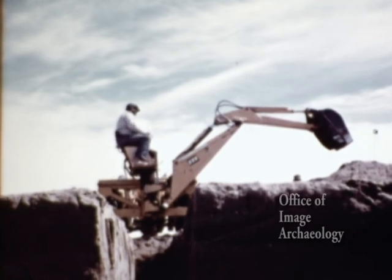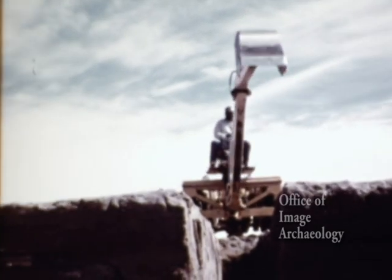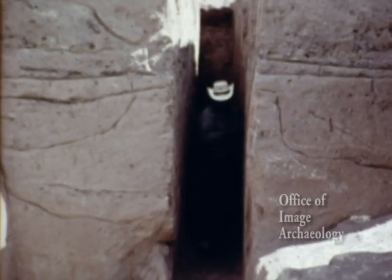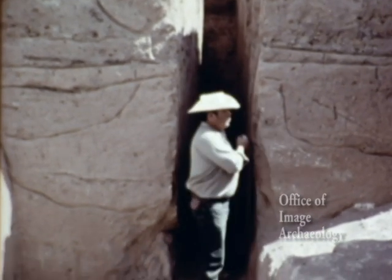We think they were of a walk-in type. This means that a conical-shaped hole was dug which reached the water table, and a person could walk down into the well to fill a jar with water.